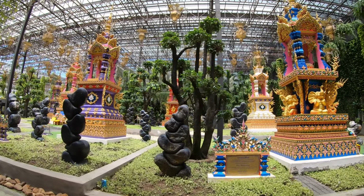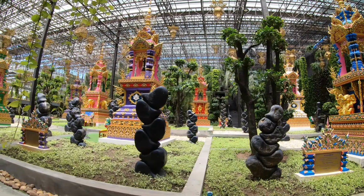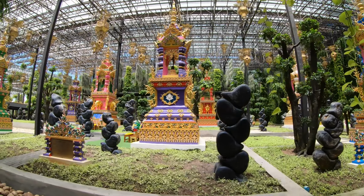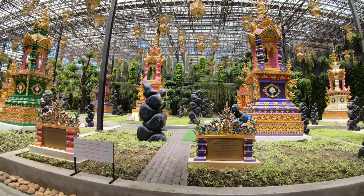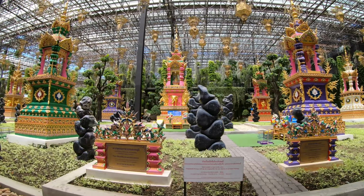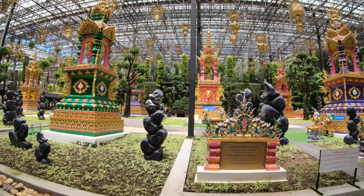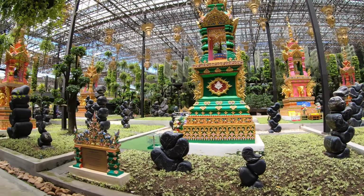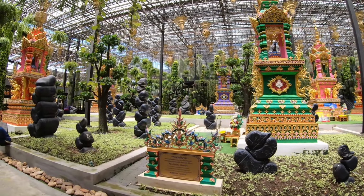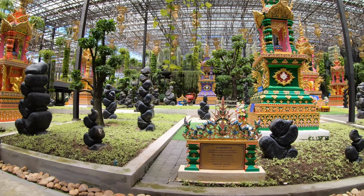And a fantastic garden here with different structures. I presume they're in respect of Buddha, but I'm not entirely sure. They certainly don't look like spirit houses, and they might be reflective of other items that you'd find throughout the world. I'm not entirely sure, to be honest.